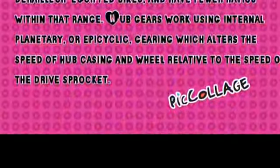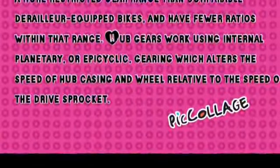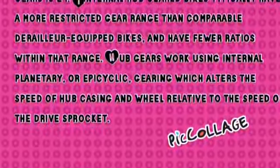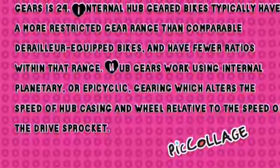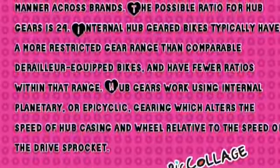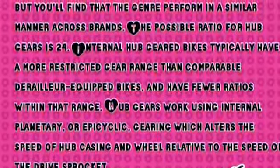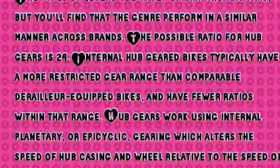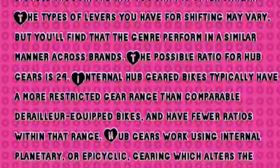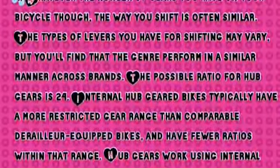Whatever the number of gears you have on your bicycle hub, the way you shift is often similar. The types of levers you have for shifting may vary, but you will find that the gears perform in a similar manner across brands. The possible ratio for hub gear is 24. Internal hub gear bikes typically have a more restricted gear range than comparable derailleur-equipped bikes and have fewer ratios within that range. Hub gear works using internal planetary or epicyclic gearing, which alters the speed of the hub casing and wheels relative to the speed of the driver's sprocket.